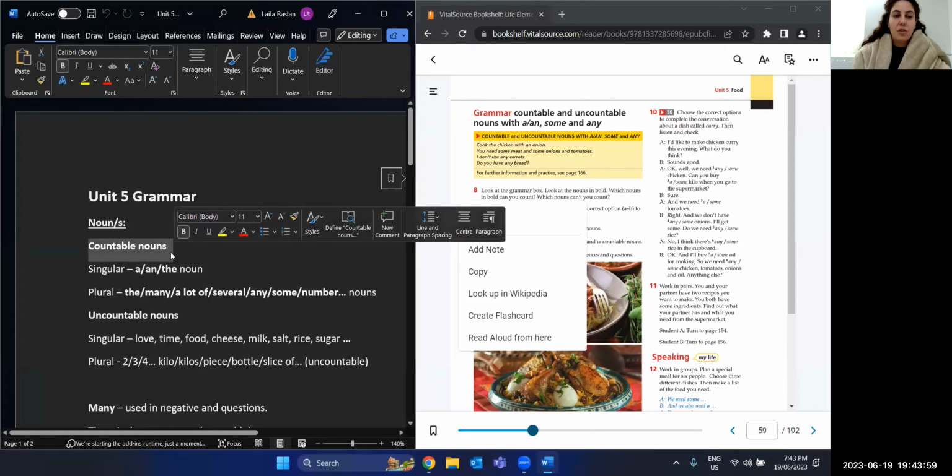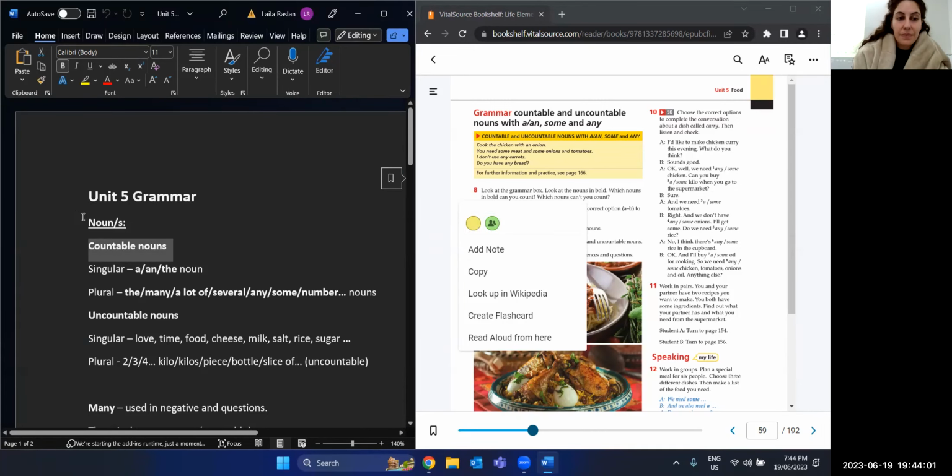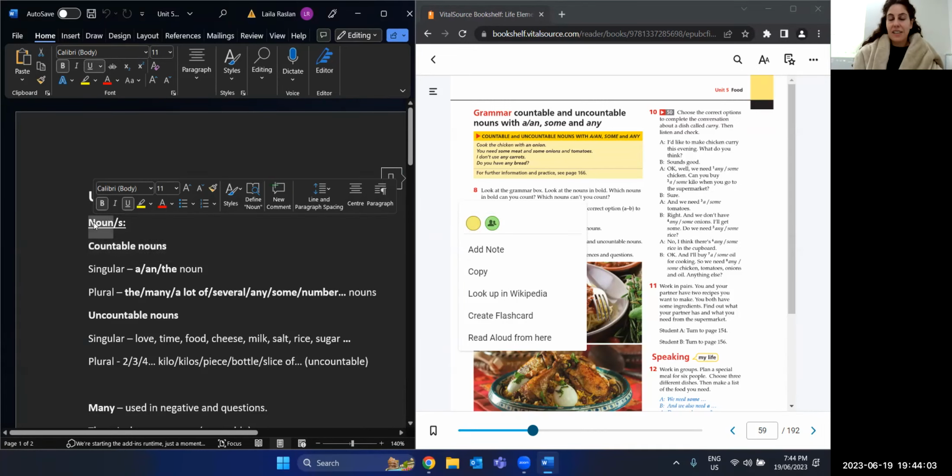So let's go back to what we're talking about. We're talking about nouns. So we know what a noun is. It's not an action. It's not a verb. It's not a preposition, you know, like on, in, by. It's not adjectives. It's not adverbs. Remember, we talked about how much and how well. It's a noun. So it's a thing.